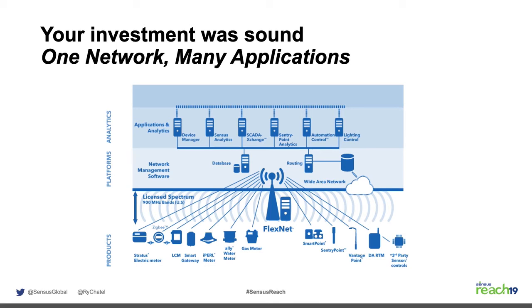We've designed our network and automation control, which again we'll talk about, to be kind of agnostic of those comms, whether it's Verizon, AT&T, or FlexNet. They all reside and go into one single platform in automation control. But really the key here is that your investment was sound. If you're a FlexNet customer, the investment was sound because we are the only distribution automation offering in the market that meets the requirements of what a SCADA operator really cares about.